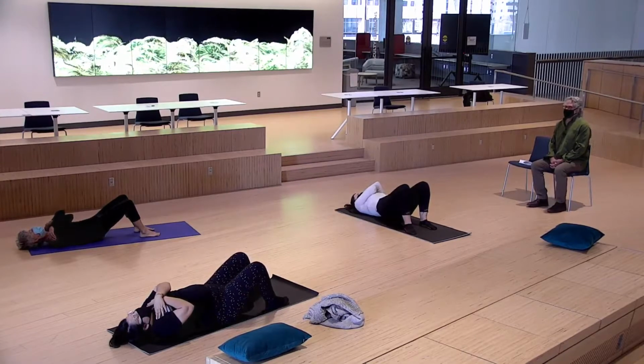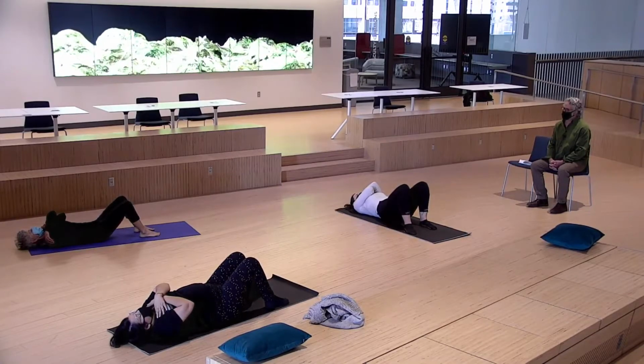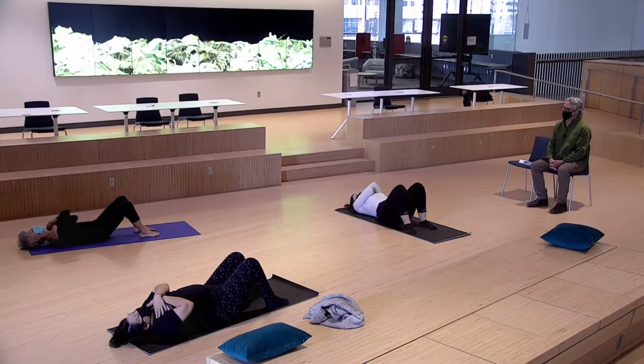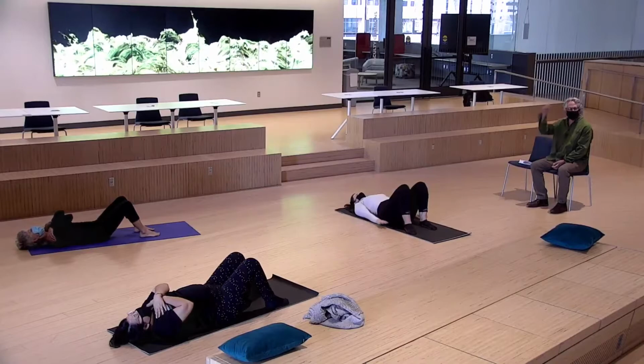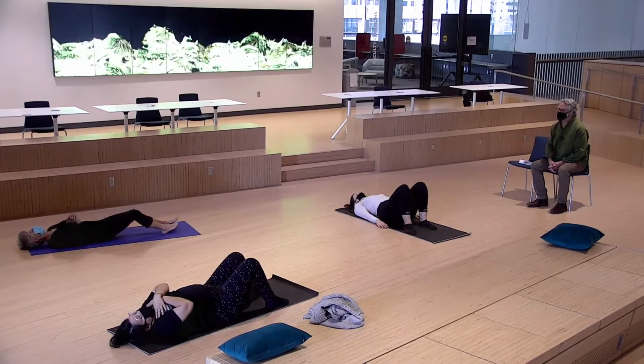Let your pelvis down, spine like a chain down. Keep rocking. Let your arms go and rest. You can rest with your feet standing and your knees up, or your legs long.